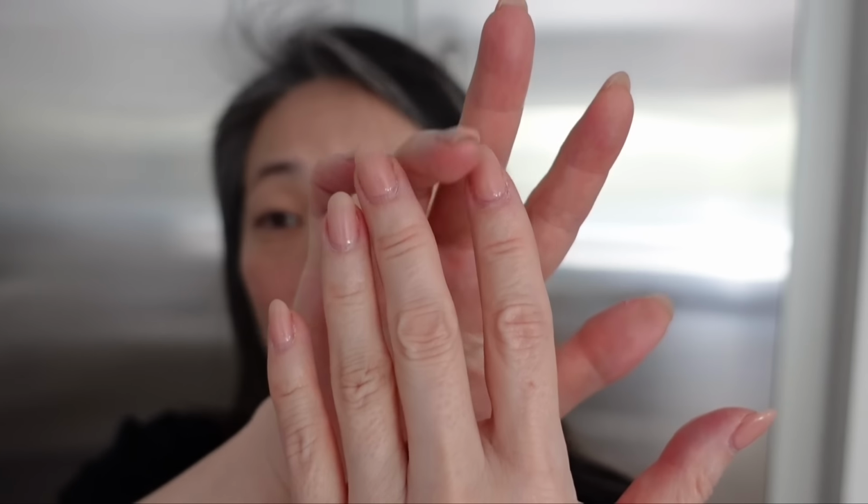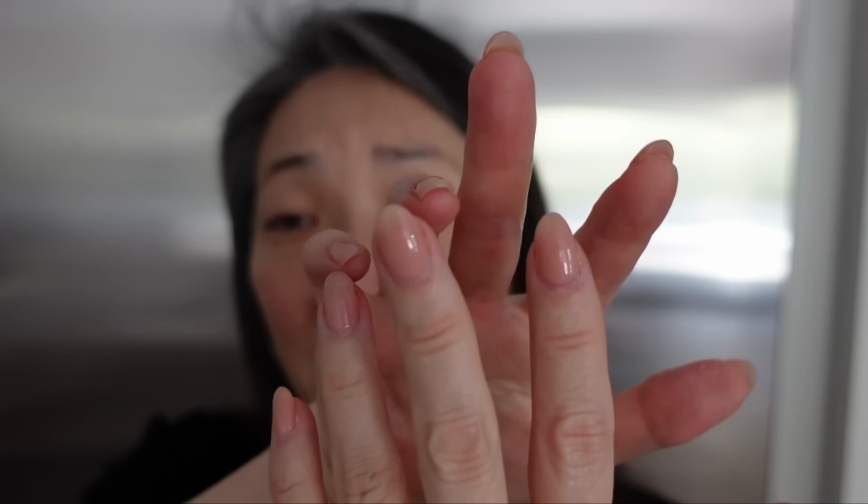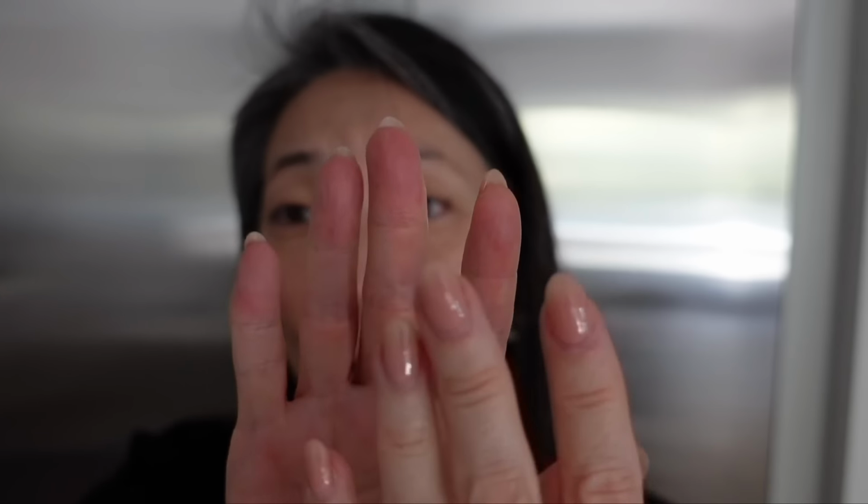So I'm hoping they can do something less pointy, like this one. This one is too pointy. These have actually calmed down a bit, but this one is too pointy. Yeah, I want them just a little bit rounder, less pointy.